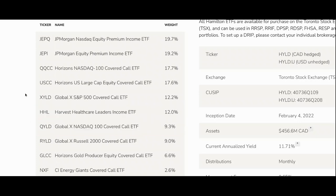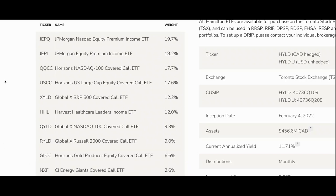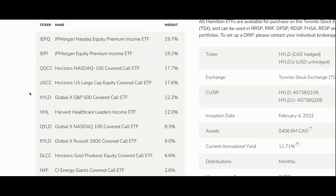But there are some funds who use a more dynamic approach and write covered calls on like 25 or 50% of their holdings. So NXF, for example, writes covered calls on only 25% of its holdings. So with the remaining 75%, you actually have the potential to make capital gains while at the same time receiving some covered call income. The same is true, I believe, for JEPI and JEPQ.